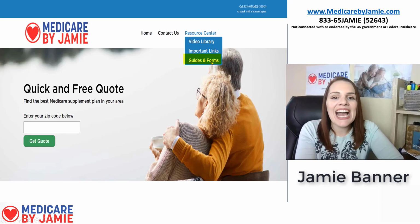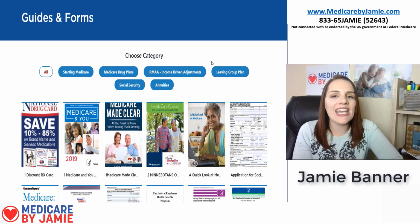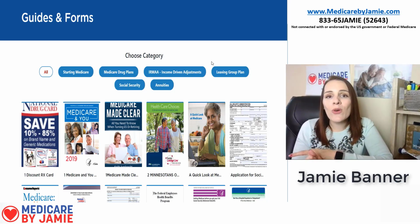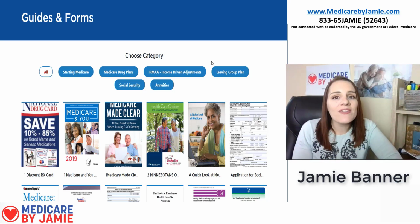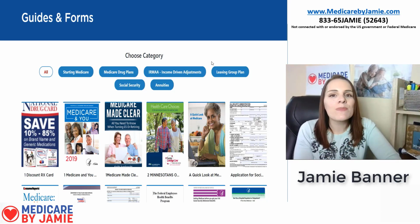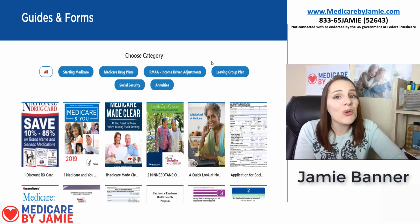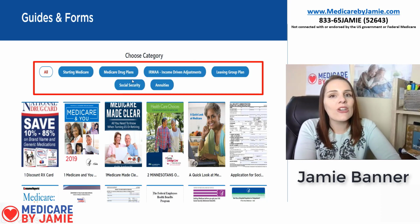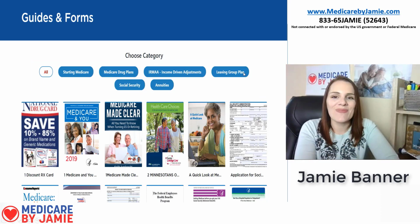And the last section is Guides and Forms. Now, this one is really important. I've listed a ton of forms that are going to be very important for Medicare. Stuff like employer coverage forms if you're still working past 65, IRMAA appeal forms, maybe if you need to check your Part B premium based on your income. I have all of that here, plus a lot of different informative PDFs that are going to give you as much information as you need in Medicare, because that's what we want. We want you to be completely educated on everything Medicare related so you can make the best and most informed decision. I've also got it up here where everything is divided into categories. So if you need to find something a little bit faster, just click one of these categories and it's going to narrow it down to things involved in that section.